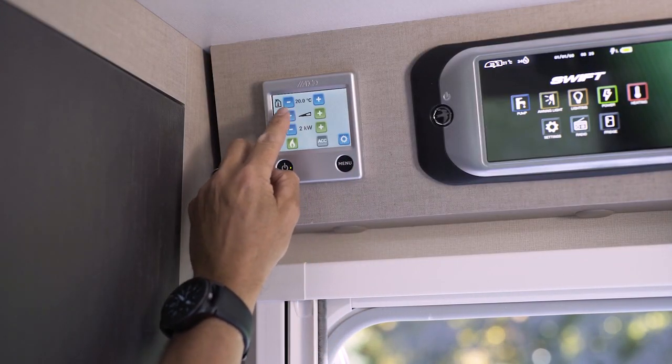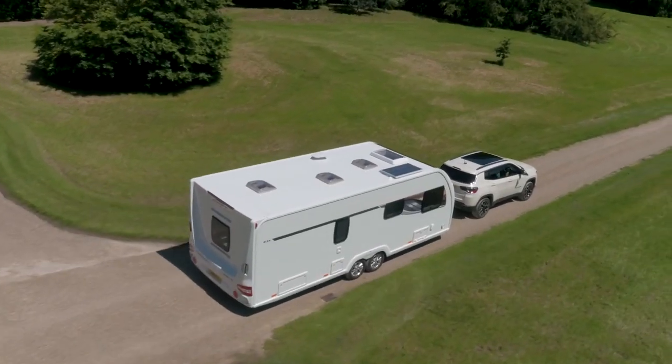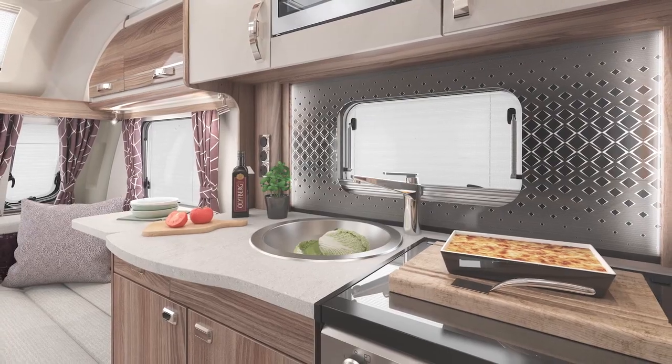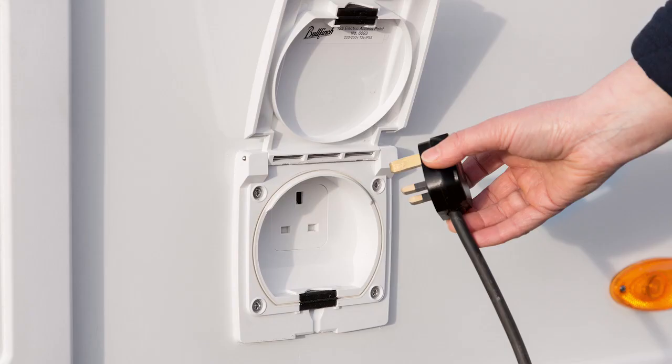helping maintain a comfortable interior climate. And if you'd like some extra indulgence, choose the optional Luxe Pack, available on both ranges. It's an extremely popular bolt-on that's packed with value-added extras, such as an illuminated splashback, external points, and interior service door.